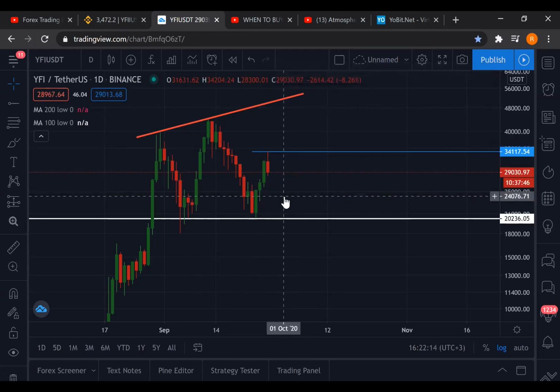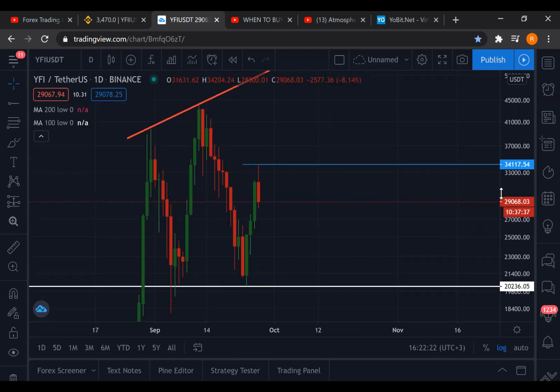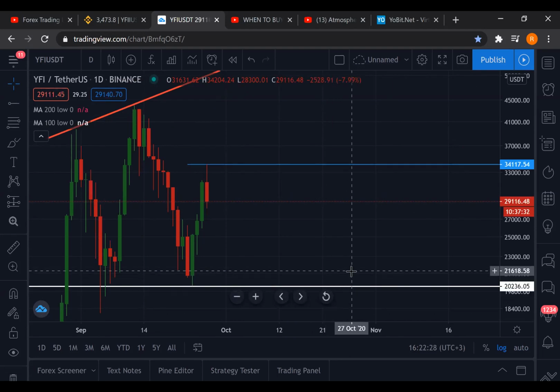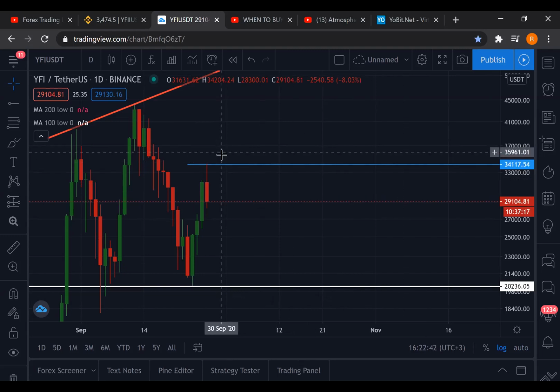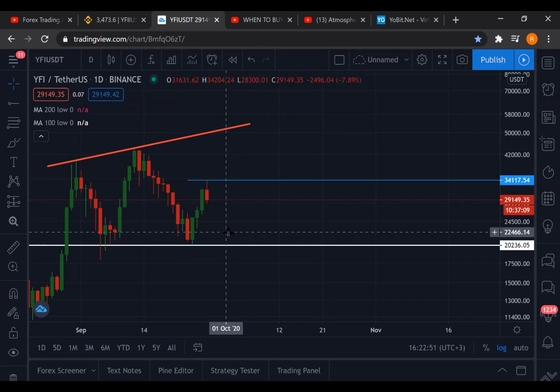As long as the market is below the 34,117. Sorry guys, because the computer screen is really small, I can't really see the exact numbers. Anyway, this is what we need, and this is how we deal. Higher than this level here, 34,000, we can say there is a probability to continue. If not, then just wait to target these levels here, starting from 22,000 to 20,000, maybe more.